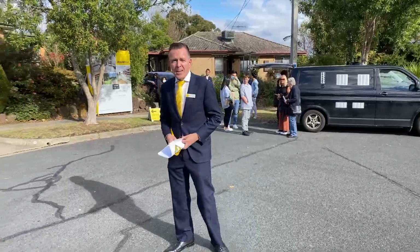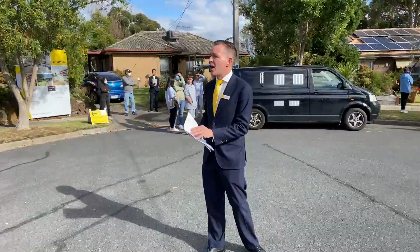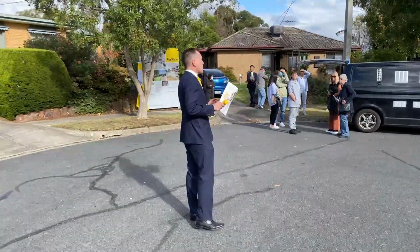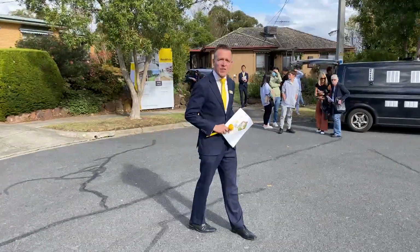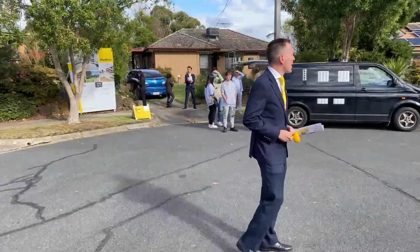The property and the auction here today, I'm going to run through some of the key terms in the contract. I'm going to go through the rules for today's auction. I'm going to talk a bit about the home and the opportunity that we have here for you today. And then from that point forward, I'll open up and I'll call for your competitive bidding.